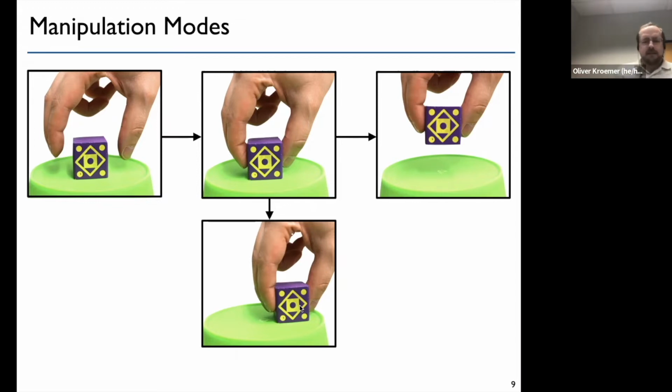So why is it useful to think about modes? One reason is that it decouples getting to a state and actually using that state, right? There's different things we might want to do once we've grasped this object, but in general, we first need to grasp it before we can do those things. So segmenting our tasks based on these mode transitions is going to decouple getting into a mode and actually using that mode to perform some additional manipulation.